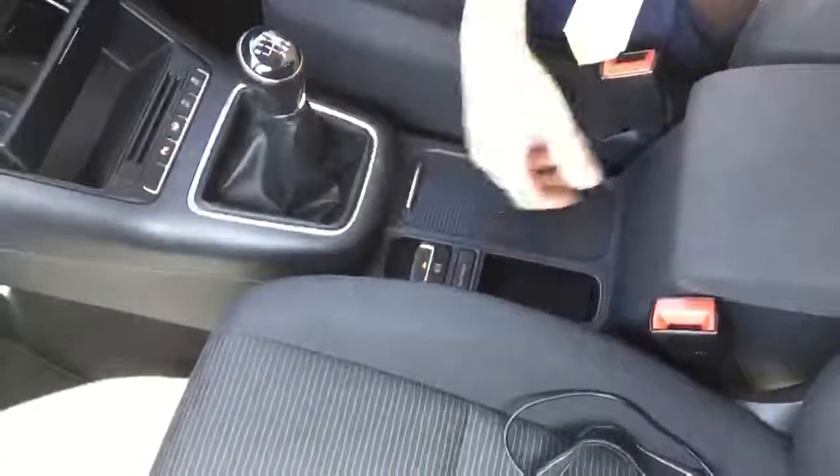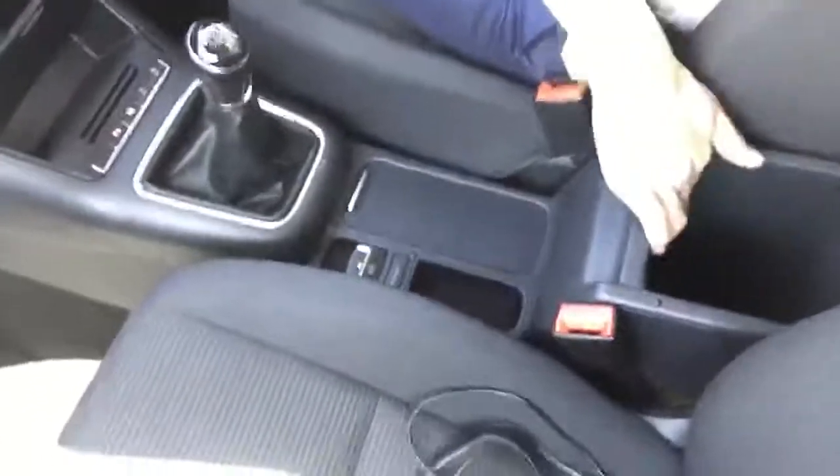Handbrake is automated down through here, so it's easy to use, it automatically disables. Auxiliary in through there in the armrest, and then that armrest goes backwards and forwards and all that kind of stuff as well. So yeah, quite nice and tidy car actually.